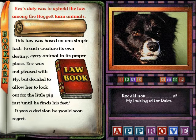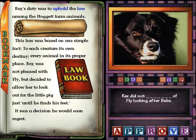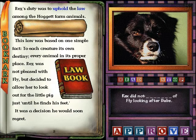Rex's duty was to uphold the law among the Hoggett farm animals. This law was based on one simple fact: to each creature its own destiny. Every animal in its proper place. Rex was not pleased with Fly, but decided to allow her to look out for the little pig just until he finds his feet. It was a decision he would soon regret.